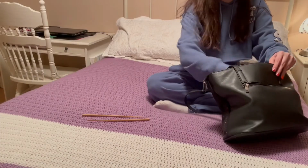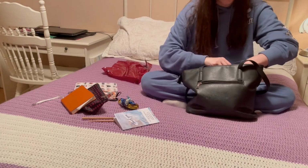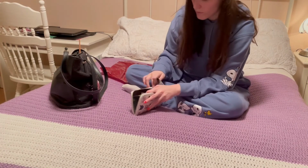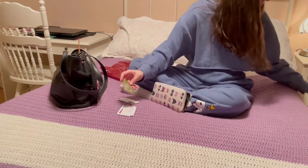And finally, I wanted to tackle my purse. I just thought I would clean this out, clean out my wallet, get rid of a lot of those business cards and a lot of the things that I really just have been holding on to for no reason, and just kind of putting the cards back where they're supposed to be and that kind of thing.